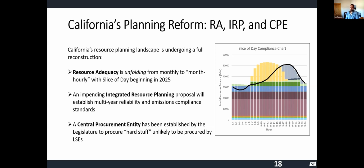And then we've just had legislation passed and signed by the governor that establishes a central procurement entity, which I think is largely viewed to be there to do the hard procurement that individual LSEs, particularly small LSEs, can't commit to. So things like offshore wind that might have a 5 to 7 year lead time, perhaps large-scale geothermal development, long-duration storage, things like that.